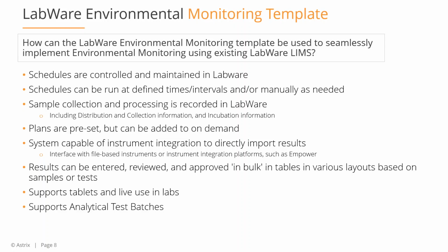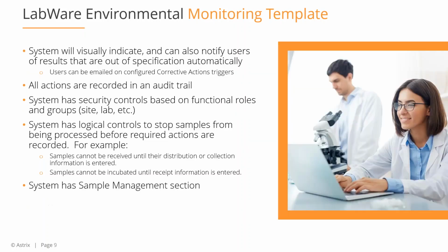All actions are recorded in an audit trail, so you know when, who, and what action was performed on a sample. The system has security controls so that, depending on your function in the lab, that's what you'll be able to do in the system. For example, a system admin will be able to do everything in the system, but if you are just entering data, you'll only be able to do data entry functions. The system has logical controls to stop samples from being processed before required actions are recorded. For example, you can't enter data for a sample unless it's been received, or you can't approve a sample unless all the results have been entered.